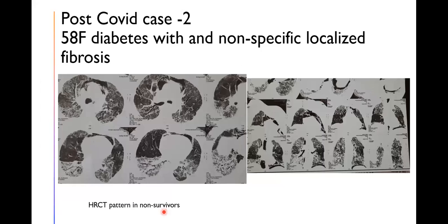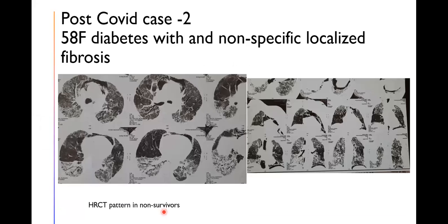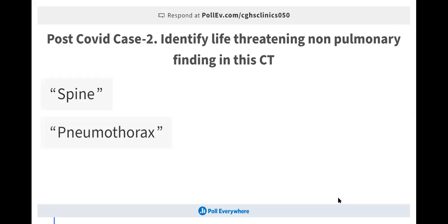I'll again go back to the picture. You have to type the name of the abnormality. There are no more ready-made answers given in MCQ format. So you have to type the abnormality. I'm going back to the picture. Anything which you can see. So it's a little difficult one, but would be a great CT scan for respiratory medicine postgraduates.